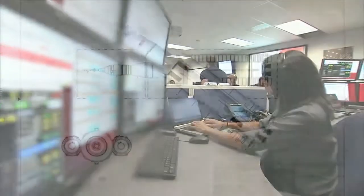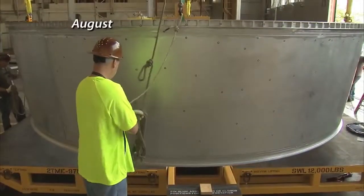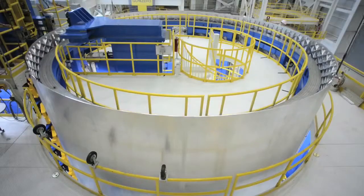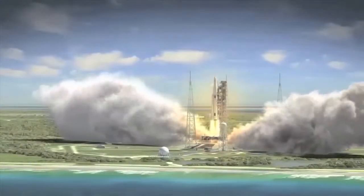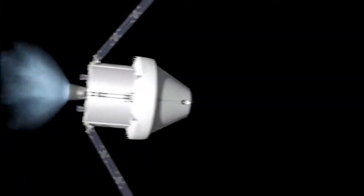And the Space Launch System heavy-lift rocket that will send Orion to space passed its preliminary design review in August, a key milestone in development of the SLS. The first scheduled human mission for Orion and SLS is Exploration Mission 2 in 2021.